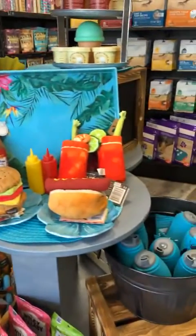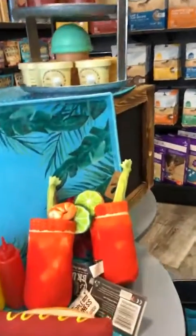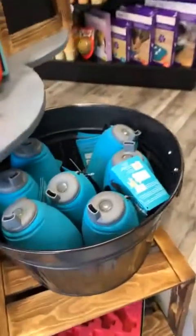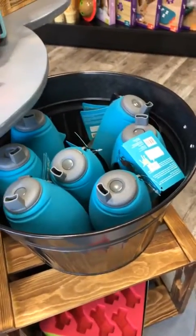Then we've got our little display here. We've got some Bloody Marys, Caesars, whatever you want to call them. Of course, we've got our little dog walking water bottles.